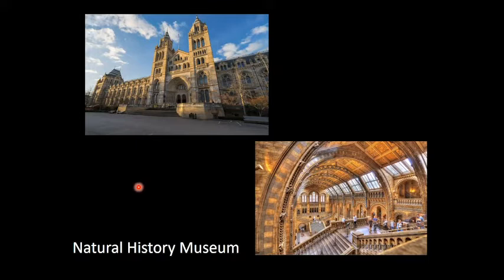Despite this, the natural history collection at the museum continued to grow and needed more space. And so land in South Kensington was purchased. And this is now the Natural History Museum, work on which started in 1873 and was completed by 1880.